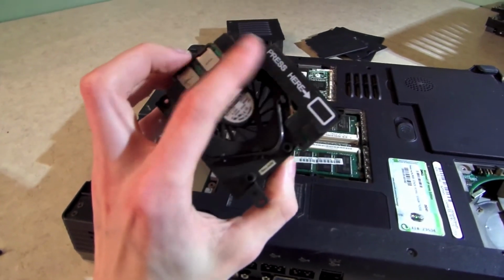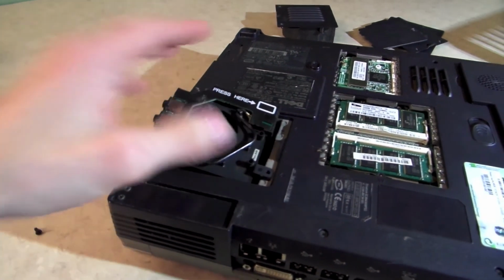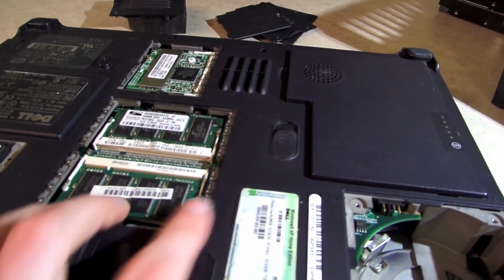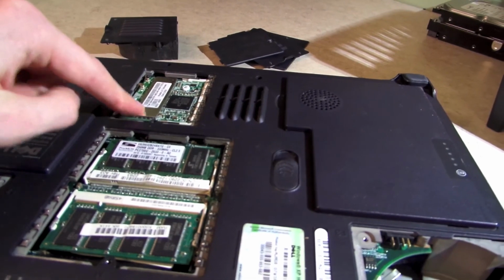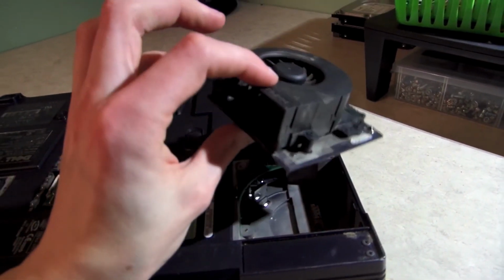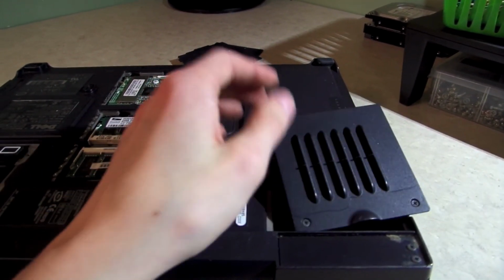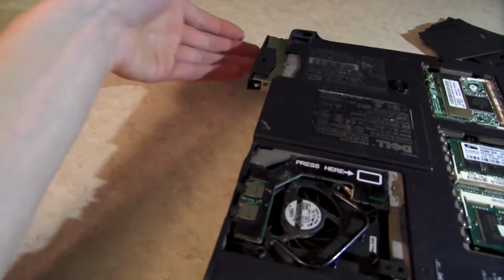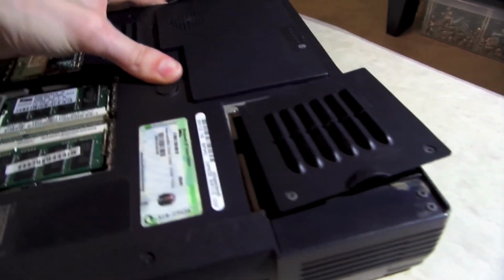Here's one of the fans. It has an audio board over the top of it because the side audio ports connect right there to that connector. There is up to 2 gigs of RAM. This one currently has 512 megabytes of DDR, configured with a wireless G card in there. That was standard from the factory. And there's another fan that sits in here. Again, very chunky fans, very powerful and reliable, I suppose. And that sits in there in some way and blows out there. Pretty cool. And there's the hard drive, which this particular one is a 40, but as I said, it was configured up to 120 gigabytes.